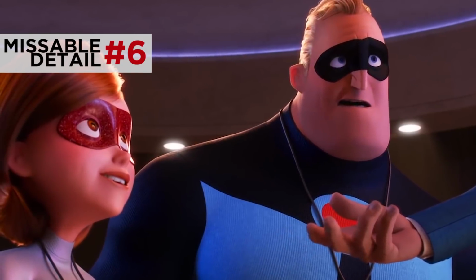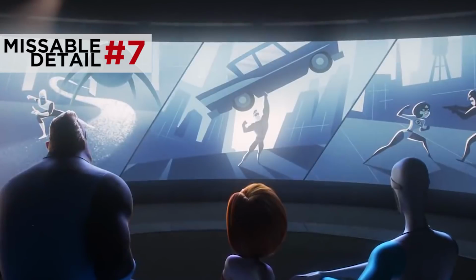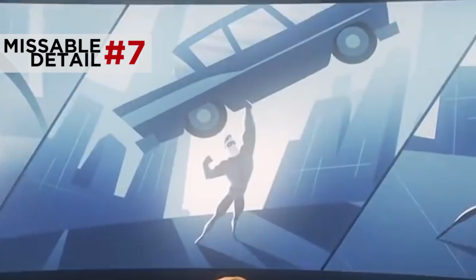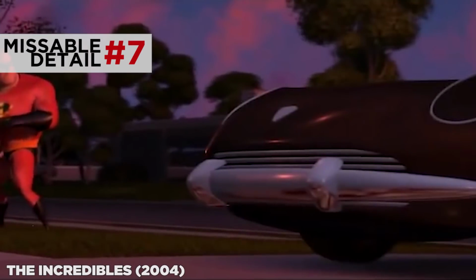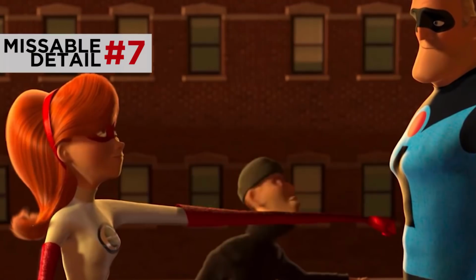Little detail I liked here, notice how the new comic book panel style images of the three of them are depictions of past battles. Frozone gliding on an ice path while fighting the Omnitroid. Mr. Incredible lifting a car, like when he threw the car at Syndrome's jet. And Elastigirl fighting an armed robber on a rooftop, like when she knocked out the armed thief in the opening scene. Let's move on to the next clip.